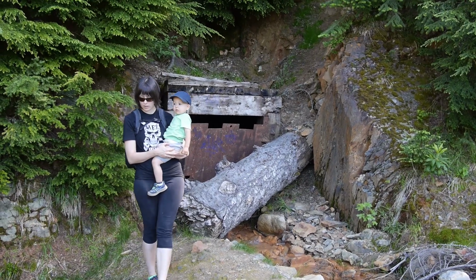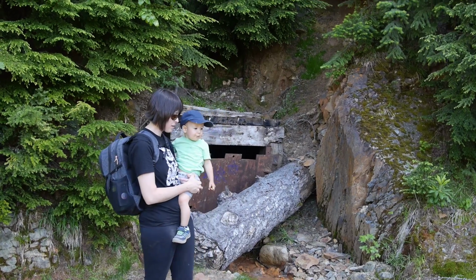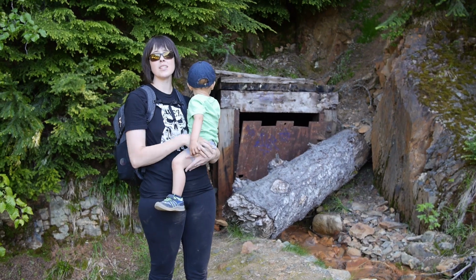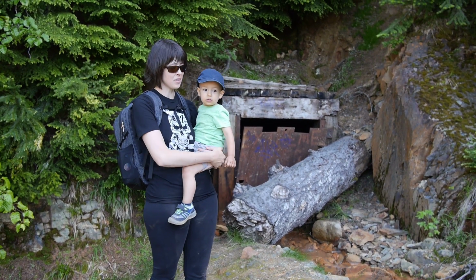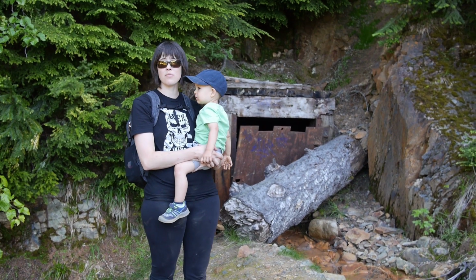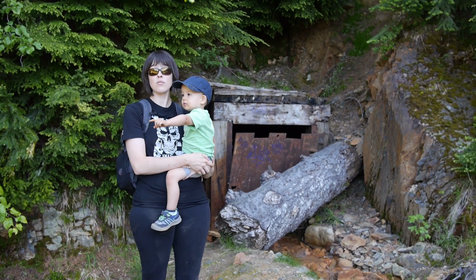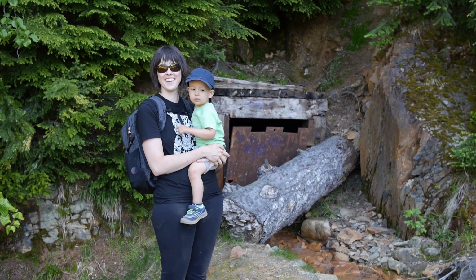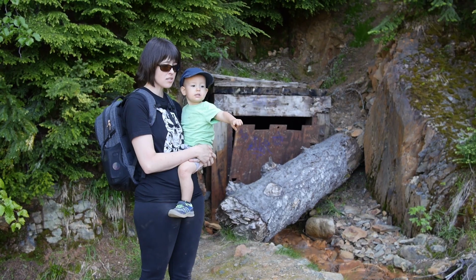There's so much cold air coming out of the mine. What do you think about that? Yeah. So this is Champion Mine. It's right below Bohemia Mine on Bohemia Mountain. And this is a really great spot for rockhounding. And there are logs, sticks and rocks and logs here, which are very important for almost 2-year-olds. But yeah, he's gonna climb around. Do you want to go get the stick?